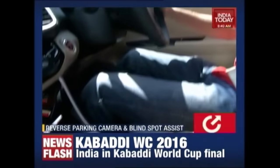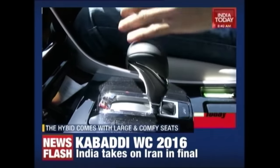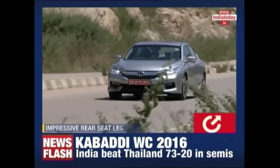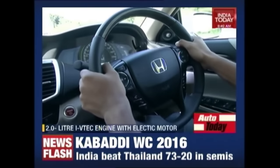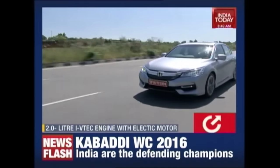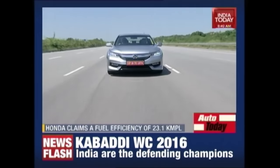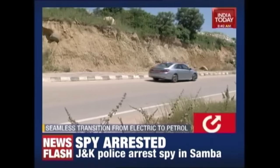The transition from electric to petrol and back is seamless. Three out of five times, my passenger thought we were still in EV mode, while we were in fact running on good old petrol power. That speaks volumes for the refinement of the engine, also for the excellent NVH package of the car that includes active noise cancellation. What is pleasantly surprising is that speeds are achieved easily and quickly.